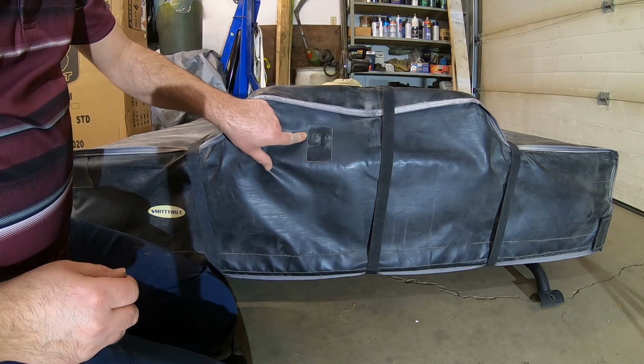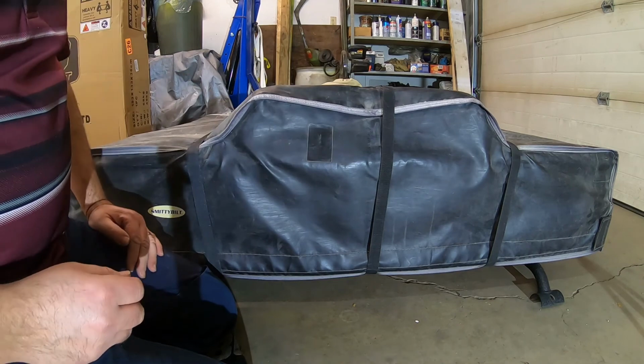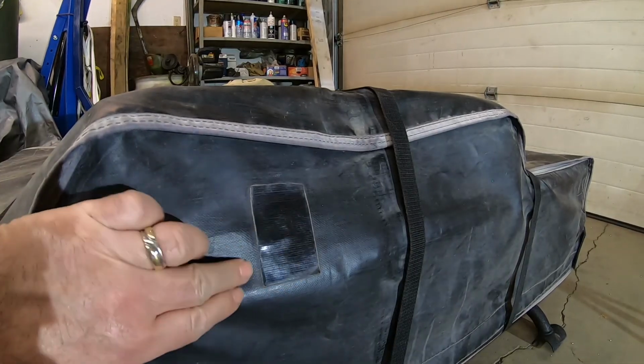I can't believe that's still on there. I thought that was going to be temporary and I'd find something else to repair it with. I'm happy with that. It can stay there for a while longer.